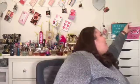So number 4 is, what palette makes you happy to look at? So I'm gonna go with my Burn Book palette, which is right here. This right here, the outside packaging really makes me happy to look at, as well as on the inside, because it has like some punches of color that are so beautiful. And I solely have this to look at it. I haven't used it yet. I will. I just haven't touched it, but I am gonna touch it at some point.